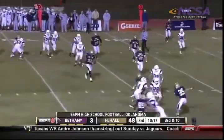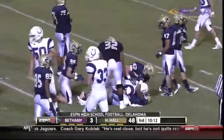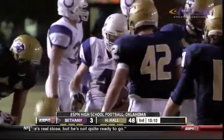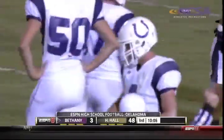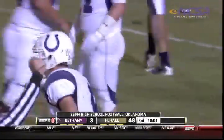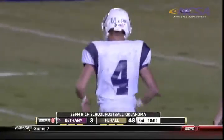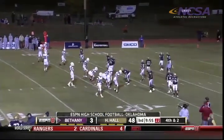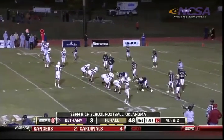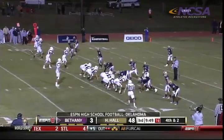3rd and 10. Hawes. And Hawes gets tackled by Sterling Shepard. Looks like he picks up about 8 yards. Shepard and Tyler McGinnis combine for that tackle. And when you're down 48-3, you got to just go for it. Well, you go for it, but I kind of like the mentality I'm seeing from Bethany and head coach Reagan Roof. They're going to come out hitting on all pistons. They're going to be firing the ball around. They don't look like they're playing down 48-3.